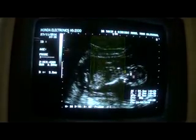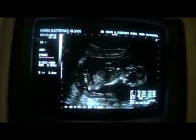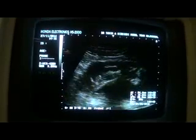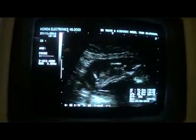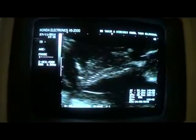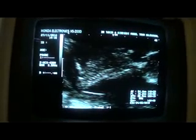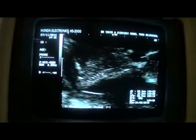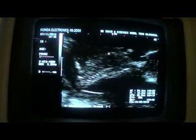Now in this you see that this is the head, this is the body, and this is the femur of the fetus. This is the vertebral column. I have magnified it to see the vertebral column, and there is no outpouching or any anomalies seen relating to this. This is the caudal end of the vertebral column, and this is the cephalic end. There is no pathology seen in this region. This is the body, the femur.